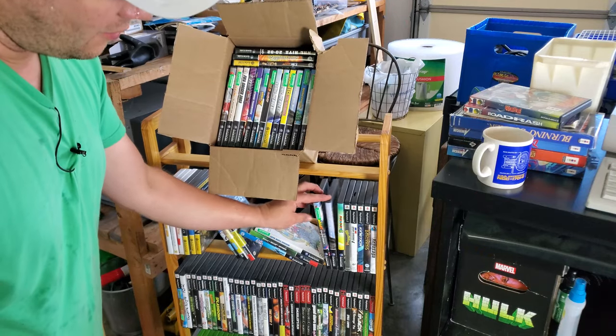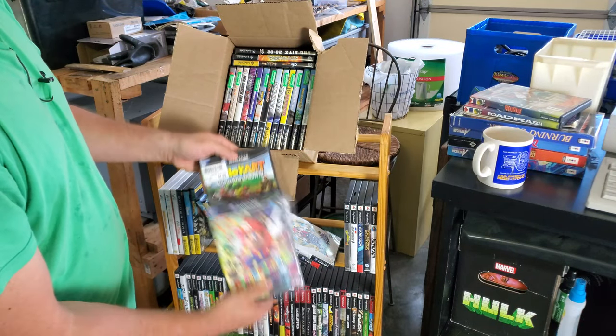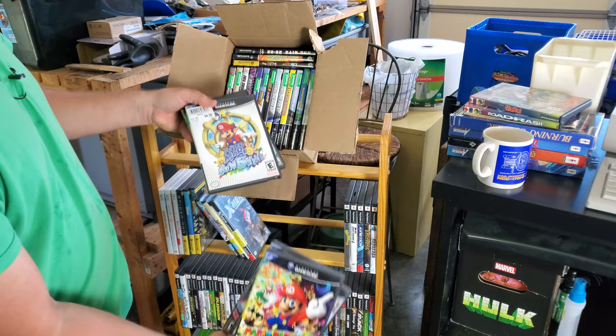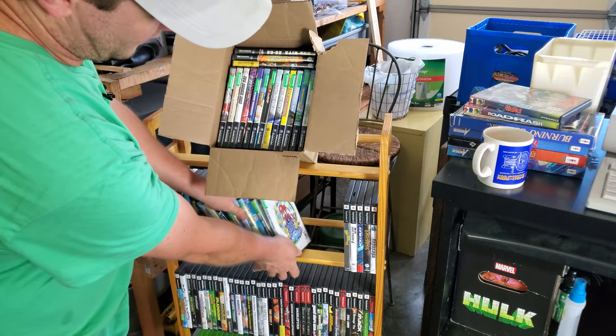But I mean, here's some more. We got Mario Party, another Smash copy, Mario Kart Double Dash, Sunshine, Tarzan. Some of them aren't great, but I've always been a sucker for just buying whatever they have most of the time.